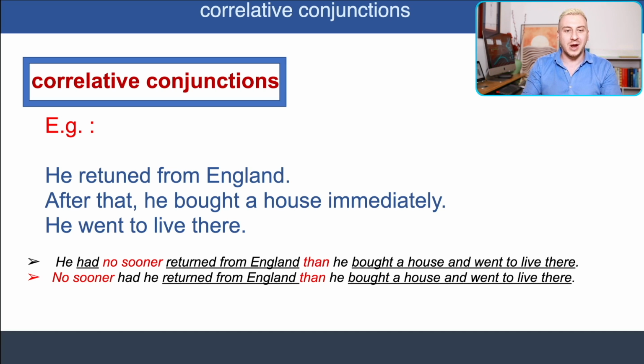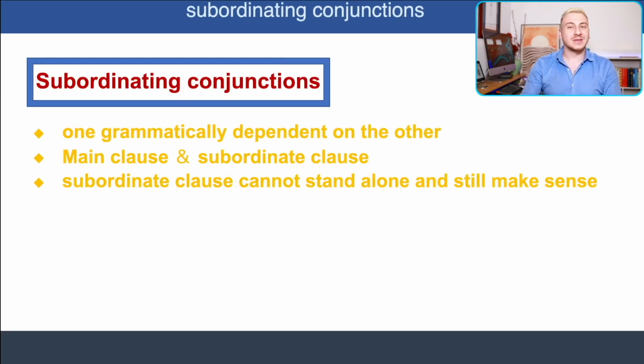Or we can also write, no sooner had he returned from England than he bought a house and went to live there. Subordinating conjunctions join two clauses or two thoughts in such a way to make one grammatically dependent on the other one. The two parts are of different importance. The more important thought is always the main clause. The other is a subordinating clause. A subordinating clause may act as a subject, an object, an adjective, or an adverb.